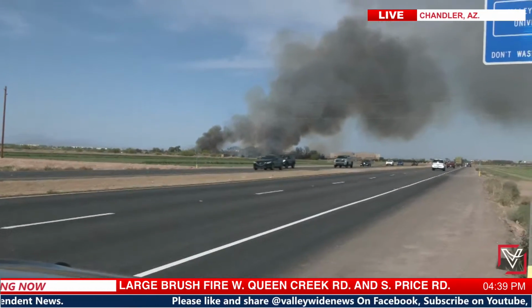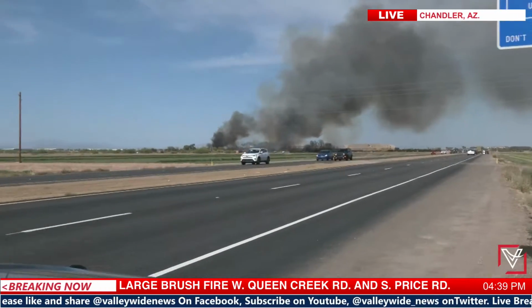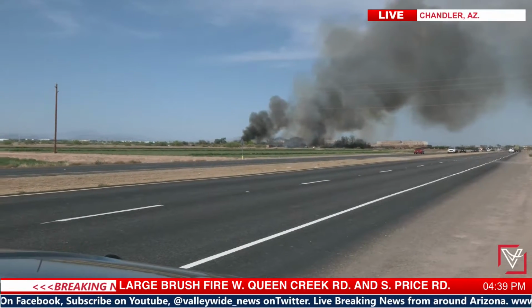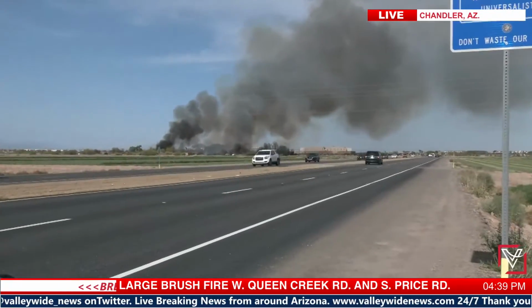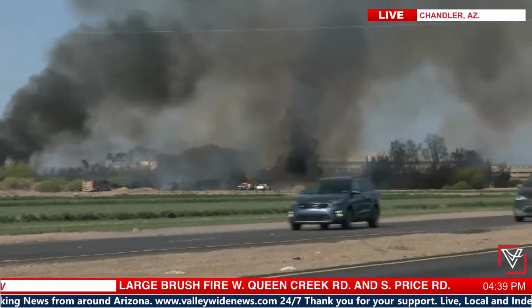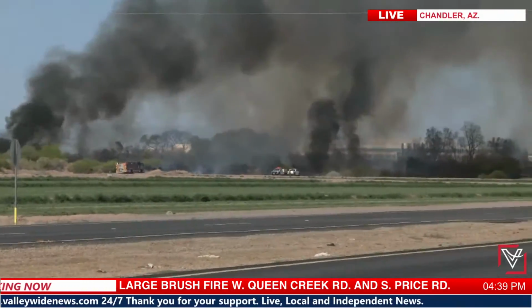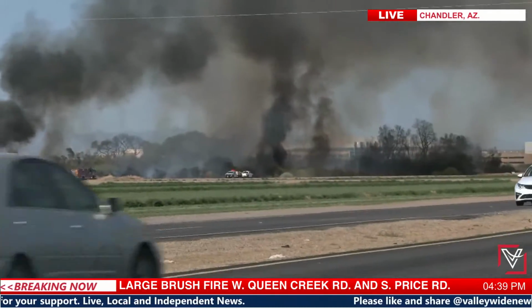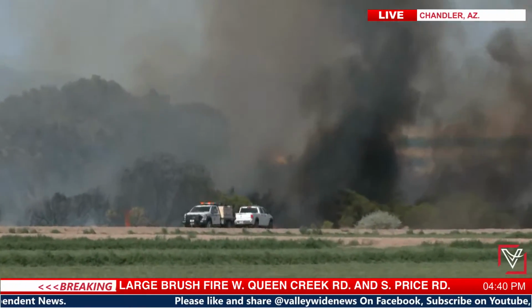Like we said before, as we were leaving the scene, it seemed like everything was under control, and they were just trying to put out any hot spots. Literally, the minute we made a U-turn, we are seeing flames shooting up, trees on fire, and large plumes of black smoke once again off in the distance. Let me see if I can zoom in as close as possible to show you what we're talking about here.